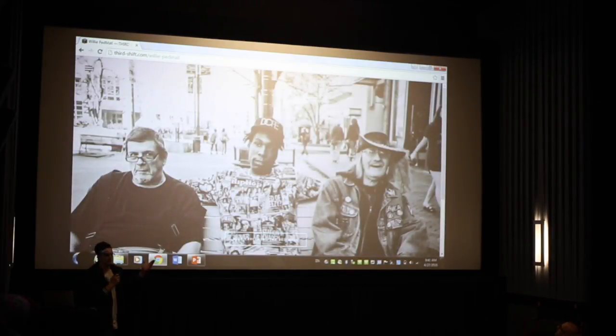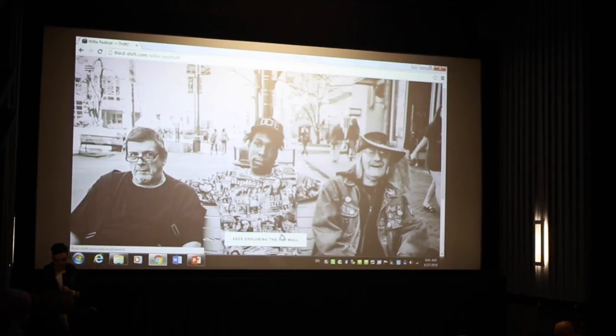Oh, it looks like Willie's one of his friends. We just ran into some random guys in the street and we took a photo with them. So this is one of the most essential parts of street photography. You're just walking around, finding moments, connecting with people. The guy on the right here is actually a heavy metal keyboardist. He gave me his card. It was a really cool experience. All right, so we only have one option, keep exploring the Ped Mall, so I'm just going to go ahead and choose that for us.